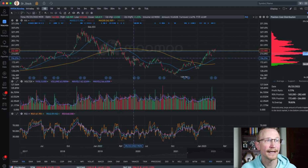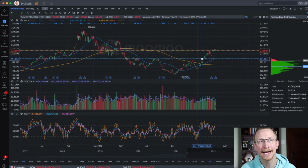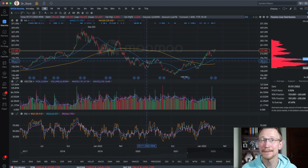Now, let's look right here. Not only are we touching the 50-day, coming down to this price, but we're also setting across this neckline of the inverse head and shoulders pattern that we had. That, you know, I thought I made a video about this, but actually I think I just remarked about it on Moo.